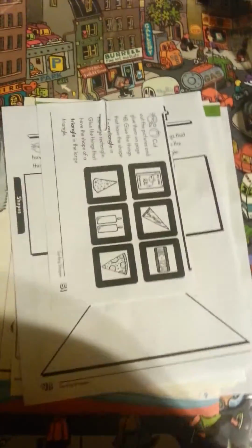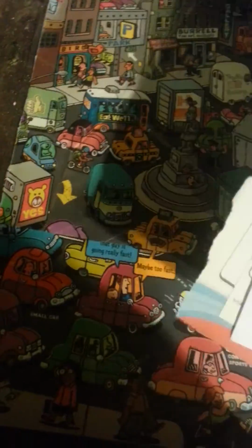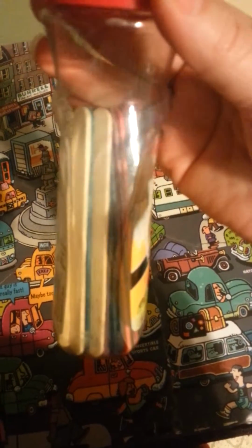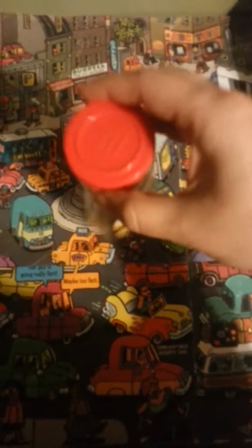And he also gets a fun activity to do when he does math. So for math, our shape of the week is triangle. So I have 3 popsicle sticks in here that say 3 sides and triangle, and then he has extra popsicle sticks, so he has to build me different triangles with that. So he'll be doing that.